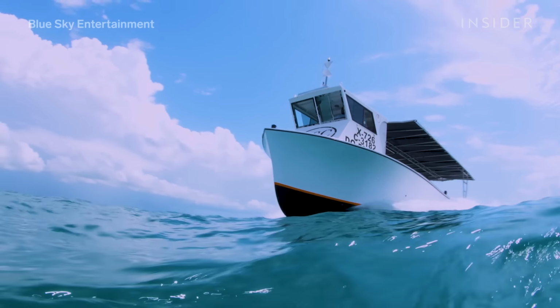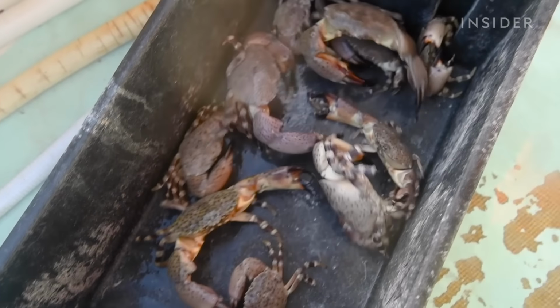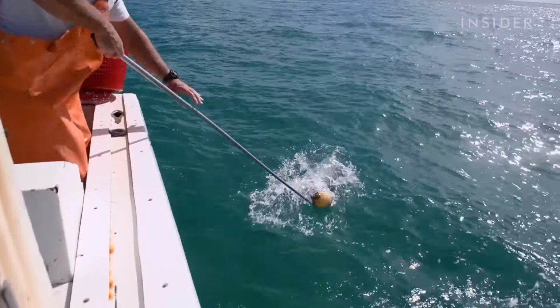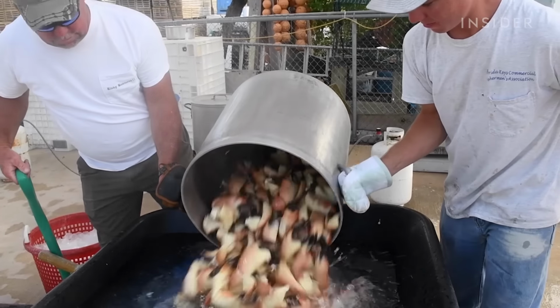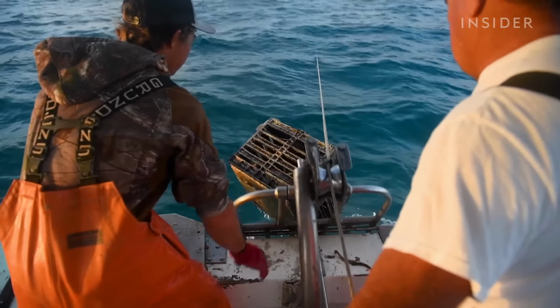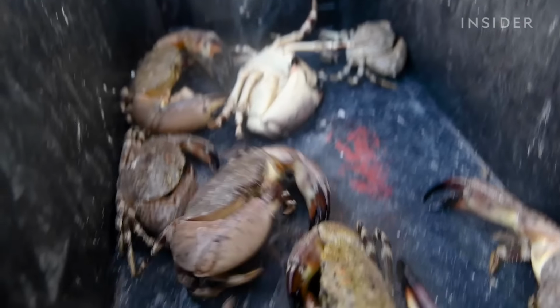You can only fish for stone crab on the southeastern coast of the US, Cuba, the Bahamas, and Mexico. And it's Florida where more stone crabs are caught than anywhere else. These crustaceans are markedly more expensive than other popular crabs. A pound of claws can cost 2 times the price of Alaskan snow crab legs. Part of what makes these crabs so costly is the labor-intensive process of catching them.